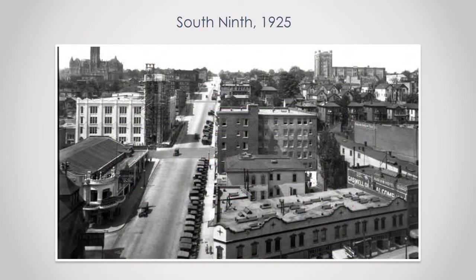Now, this happened in 1904, but this picture is from 1925. We see the house as we see it today, now facing South 9th. Here's the Rialto. Here's the construction scaffolding on First Baptist Church being built at that time. And so it's been turned and placed in this spot. This is the Coswell building here, 1914.